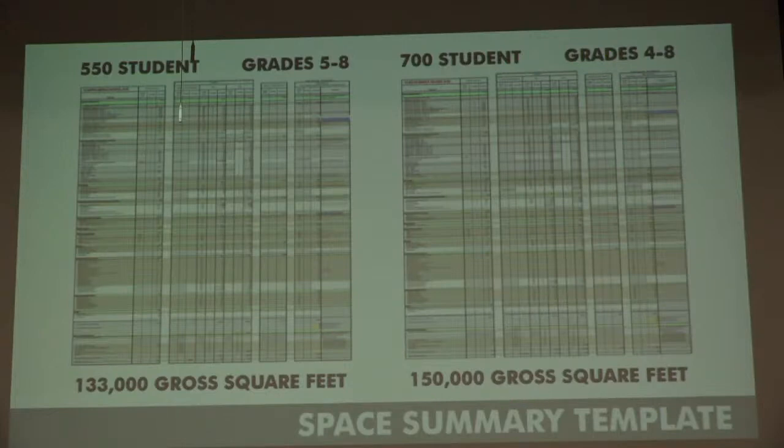Now, since then, we received MSBA's comments on the PDP submission that we presented back on March 28th. It became clear to us after receiving their comments that MSBA is not going to fully support your educational program and all the spaces associated with that. So, with recommendations from the district, we revisited this and determined that, based on the reduction in square footage, for a 550 student configuration, we're looking at a 119,500 square foot building, down from the 133. For 700 students, grades 4 through 8, we're down 14,000 square feet to 136,000 from 150. This has its benefits, of course. It's smaller, it's less costly, but we're also able to take advantage of the building being more efficient.